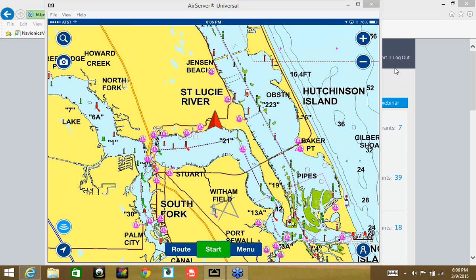Now there's a bunch of ways to try to figure out where to fish, but the one that's proven to be the most effective for me, and I've talked to a lot of professional tournament anglers, and they use the same thing, is the Navionics boating app, either on my iPad or on my Galaxy S5 phone.